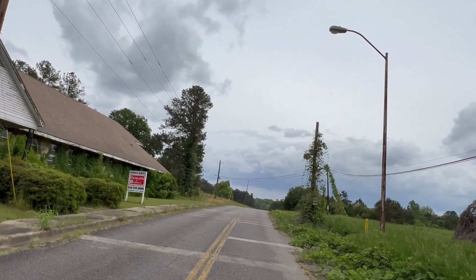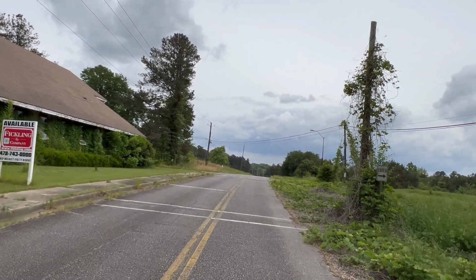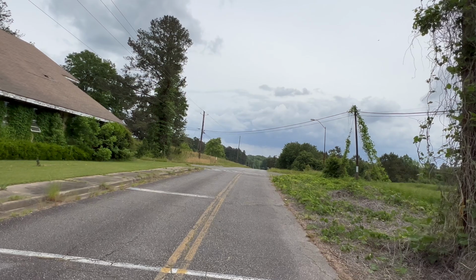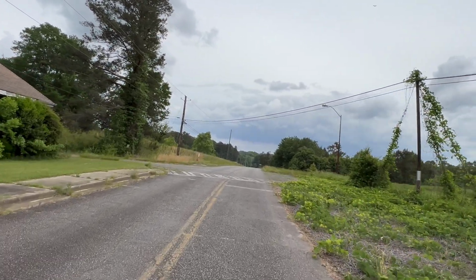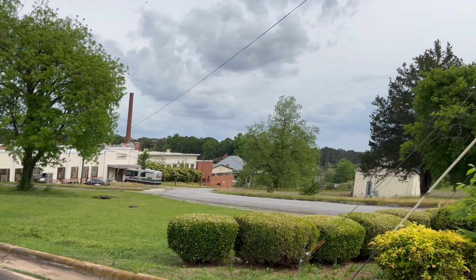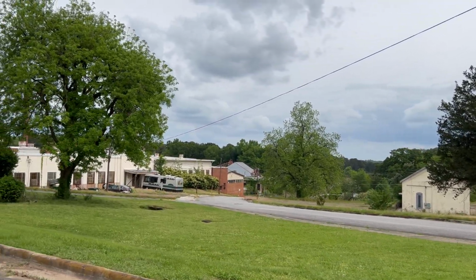Again, we cannot stress this enough. Just be mindful because there's always, always security passing by. And if they see you doing anything, they will yell at you to get off the property. So just be careful with that. You definitely don't want to get in trouble.